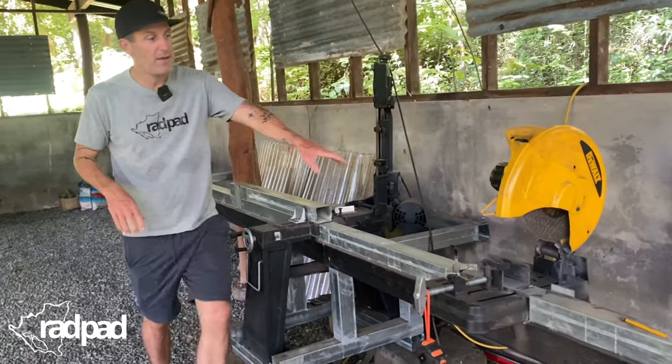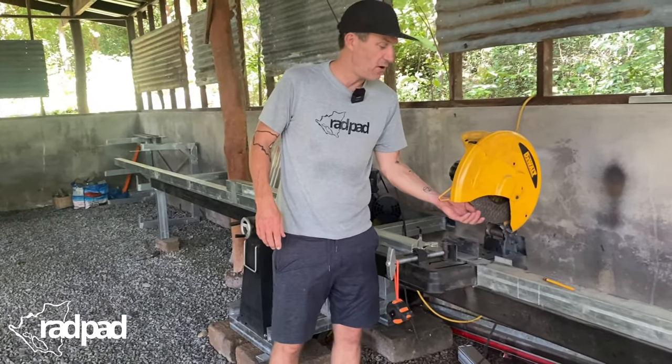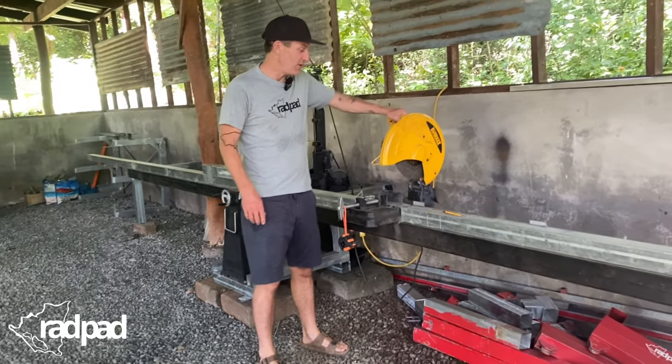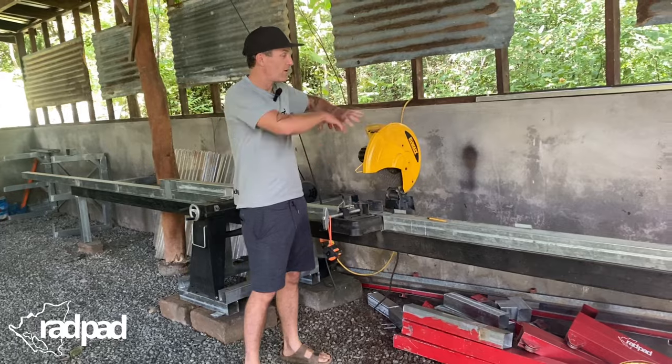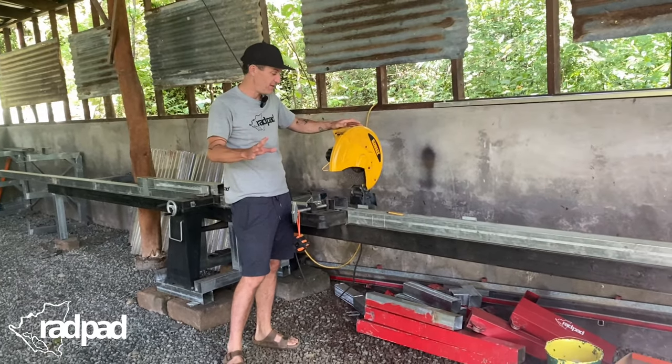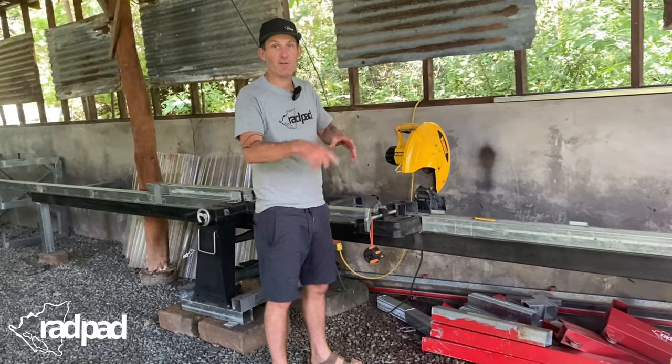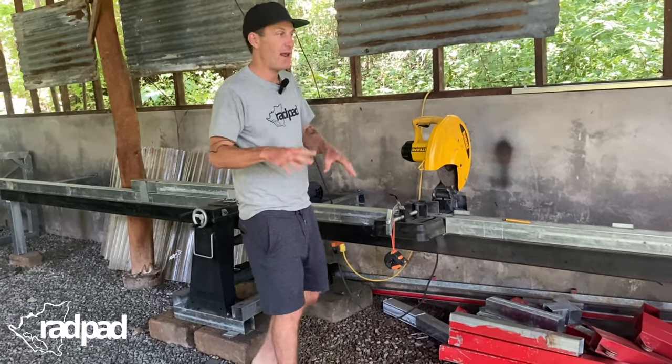This type of saw is different. This is what's called a disco. It's just a grind, it's a big grinder. And you pull it back and cut it, shoots sparks all over the place. It's really loud and messy. And it gives you a bunch of burrs on the end of the cut. You have to clean those burrs off before you weld it or you get a nasty weld.